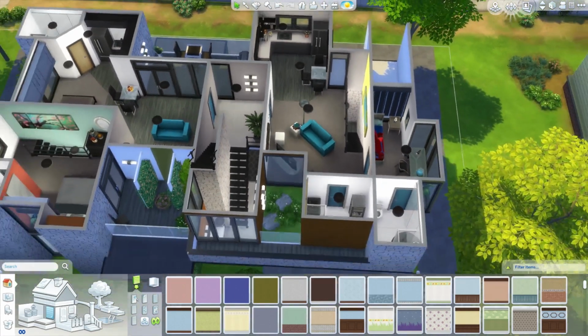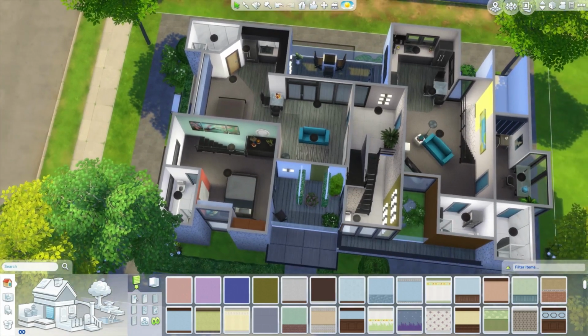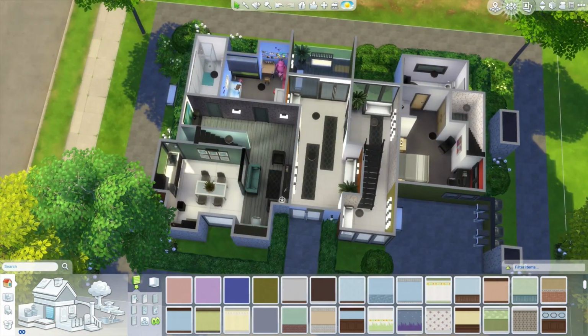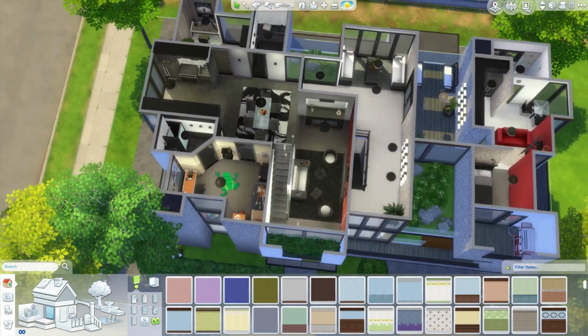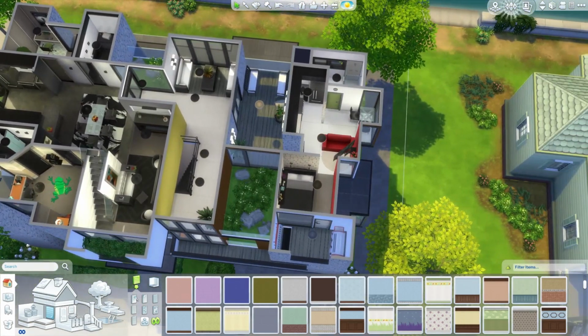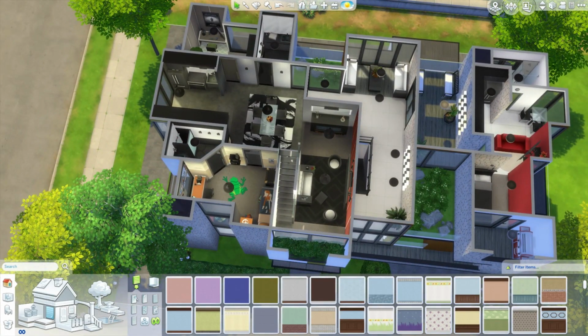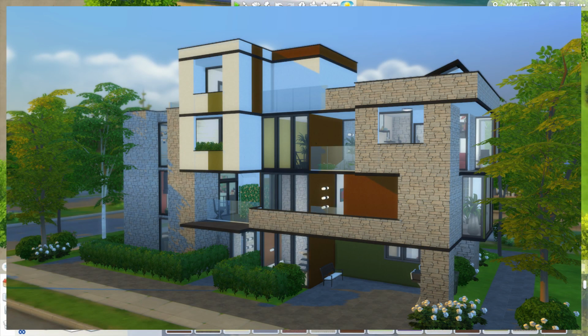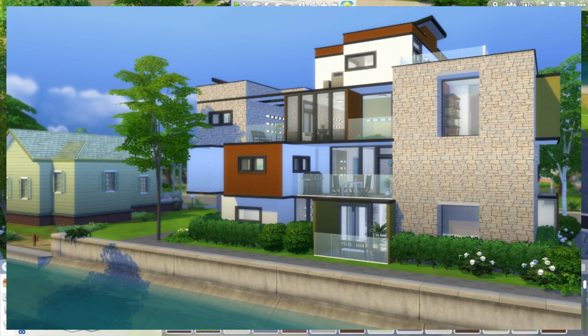So we've got a two-bedroom apartment over here. We have a two-bedroom apartment over here as well. And then a one-bedroom studio. And then if we pop up to another one, there's another one-bedroom studio over here. And then the two- to three-bedroom penthouse with the rooftop garden. So let's go into some screenshots right now.